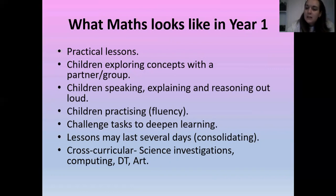We want children to be practicing their fluency, having a go at maths challenges to deepen their learning. And we'll often spend more than one day on a particular concept to really make sure that their understanding is embedded in their brains and that they are beginning to then store that information in their long-term memory so that it can be retrieved when it's needed, when they come across these concepts later on.